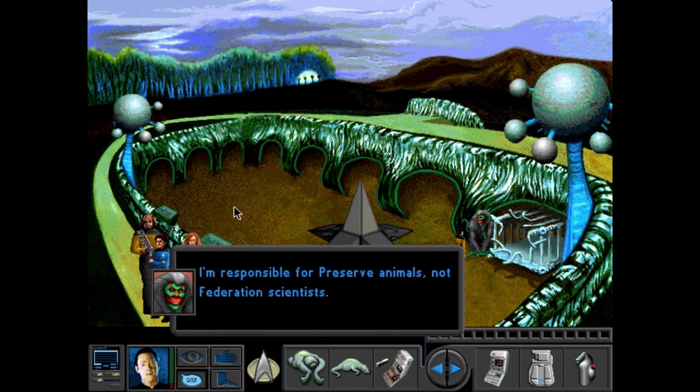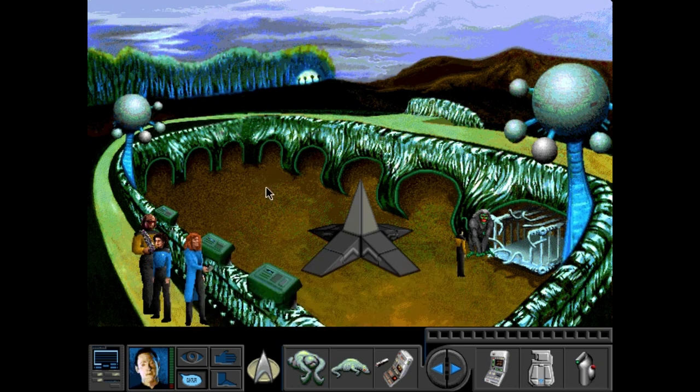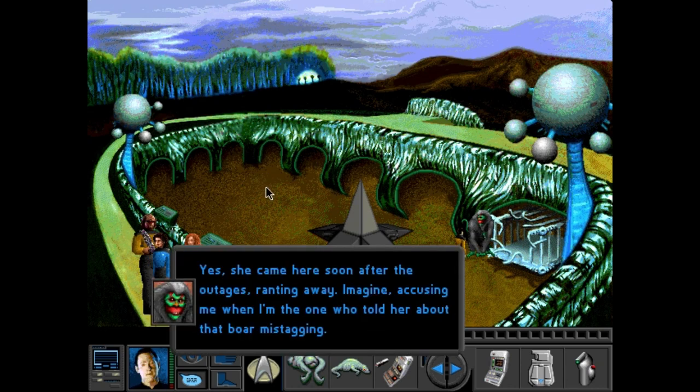I'm responsible for preserve animals, not Federation scientists. I understand the doctor spoke to you of her concerns regarding smuggling in the preserve. Yes, she came here soon after the outages, ranting away. Imagine, accusing me, when I'm the one who told her about that boar mistagging.